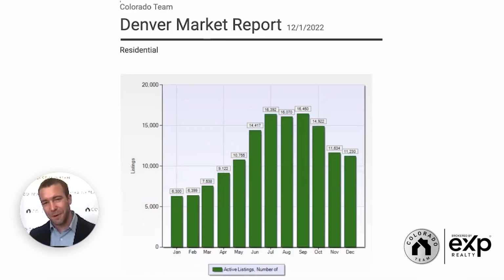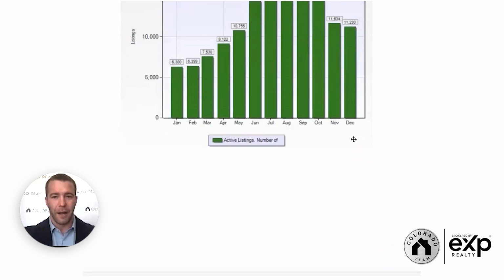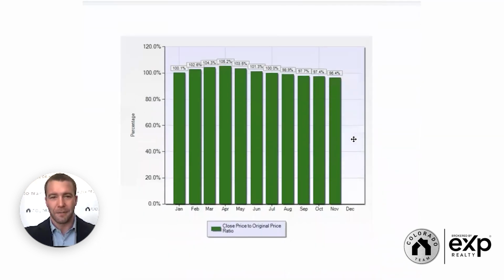Okay, so it is December 1st, 2022, and right now active listings are about double what they were this time last year. If you remember last December in 2021, I live in Castle Rock and I was looking around, there were 6 homes for sale in the whole city. Now we've got about 11,000. So this is more what we saw pre-pandemic. We're definitely getting back to a return to normal housing market. So looking good for the active listings.